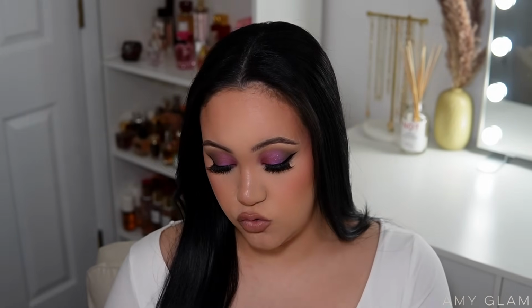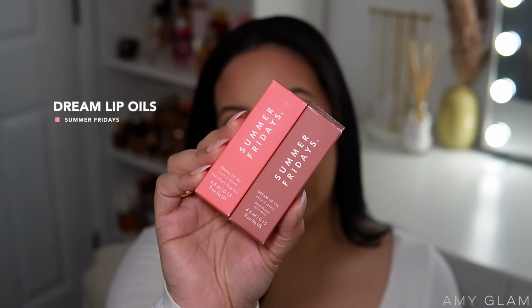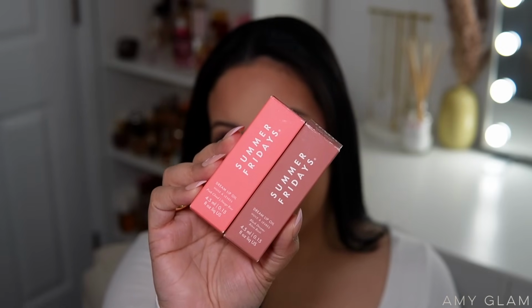I did pick up 2 of the new Summer Fridays Dream Lip Oils. I should have got all the shades, honestly, because when these were first released, I was just like, ugh, more lip oils. They claim to be lip oils and they're just lip glosses. Like, I don't need them. But I think I was on TikTok and I saw Michaela putting them on.